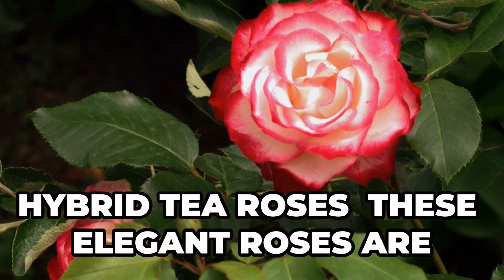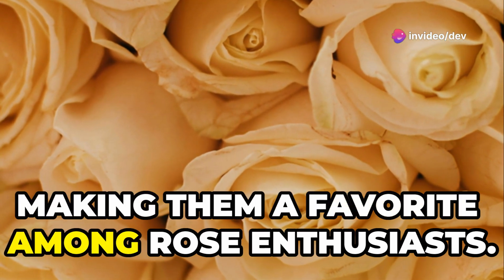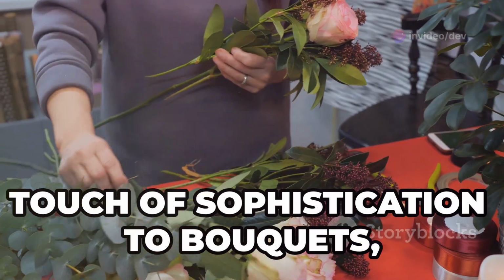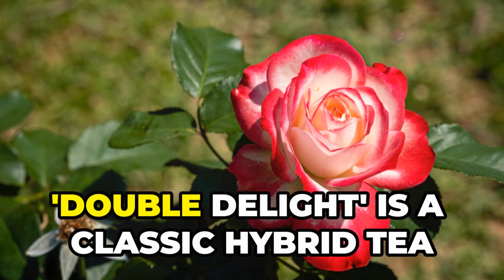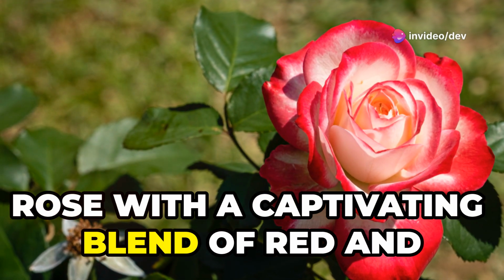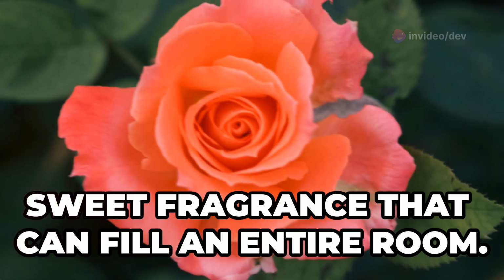These elegant roses are known for their long stems and perfectly formed blooms, making them a favorite among rose enthusiasts. They are ideal for cutting and adding a touch of sophistication to bouquets, often used in floral arrangements for their striking appearance. Double Delight is a classic hybrid tea rose with a captivating blend of red and white petals and a strong, sweet fragrance that can fill an entire room.